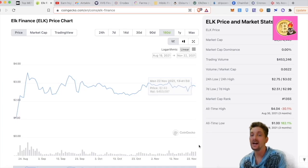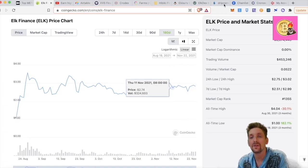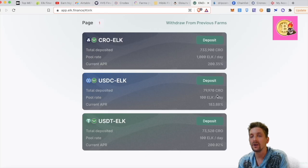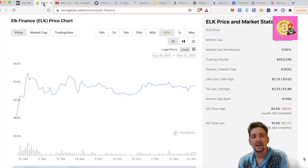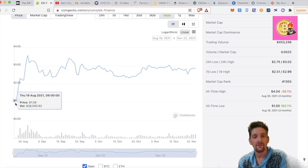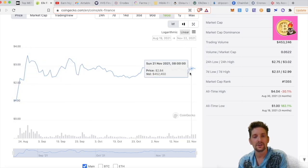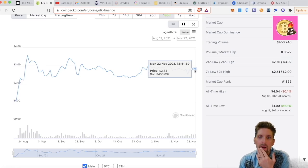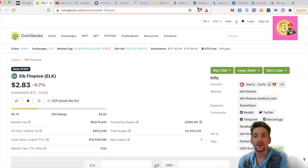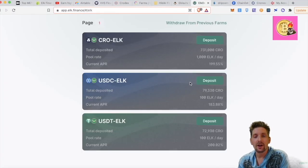Been pretty stable actually. So my honest opinion would be, if you want to farm with Elk token on their desk with the stablecoin, that is a pretty good rate for a token which has just been sticking completely stable for the past half year. Yeah, $1 up to just going above $3, falling back down. So pretty good actually. Quite nice token. So there's one option for you straight away. Get stablecoin and farm that.